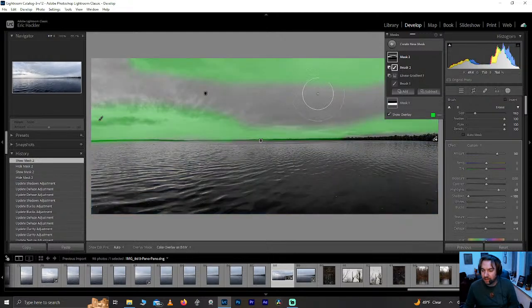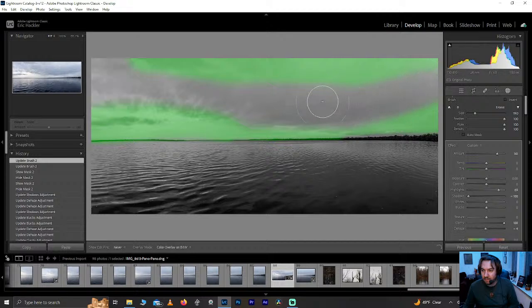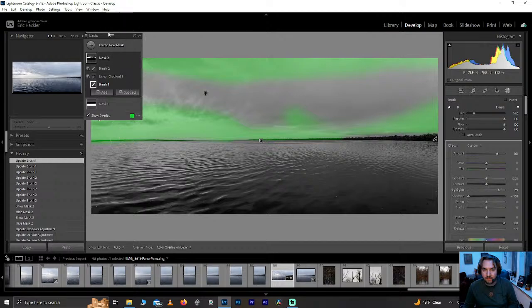Let's see the overlay here. This bigger. Let's bring the flow down a bit. Let's clean that up a little. Yeah, there we go. Go back to here. I can add more like that. A little bit of texturing there. Cool.